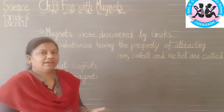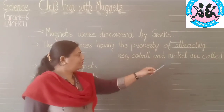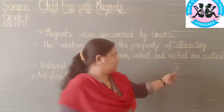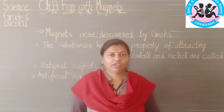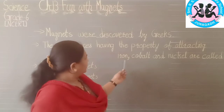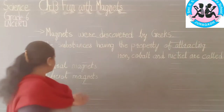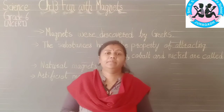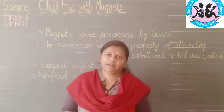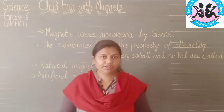So what is actually a magnet? Let us see the definition of it. The substances having the property of attracting metals like iron, cobalt and nickel are called magnets. Okay, so which is attracting the metals are known as the magnet. Now the materials which get attracted by the magnet are magnetic materials, and the materials which do not get attracted by the magnet are known as the non-magnetic materials.